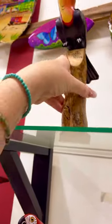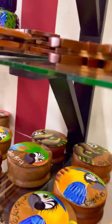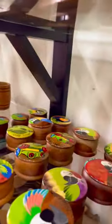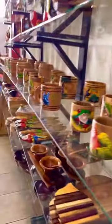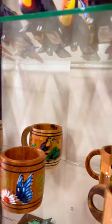Here. $32. And this is on the corner across from the street in Fortuna. These are cute. $12. Some containers. So cute. Look at those hand painted items and then the cups. Cups are painted too, these little wood cups. Let's see what they cost. Looks like the big one's $13 and the little one's $9.